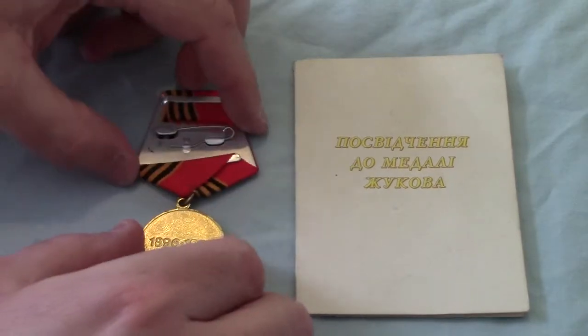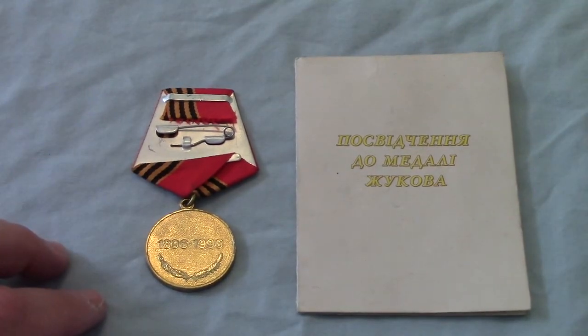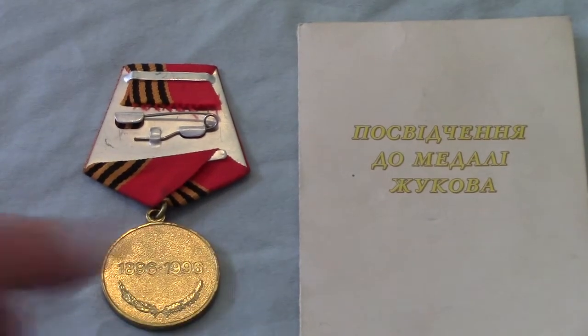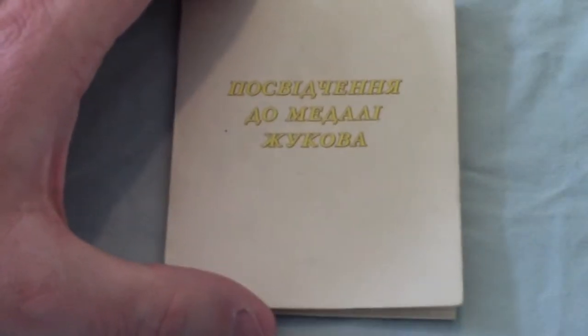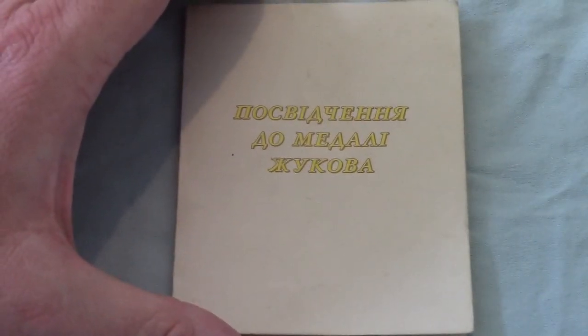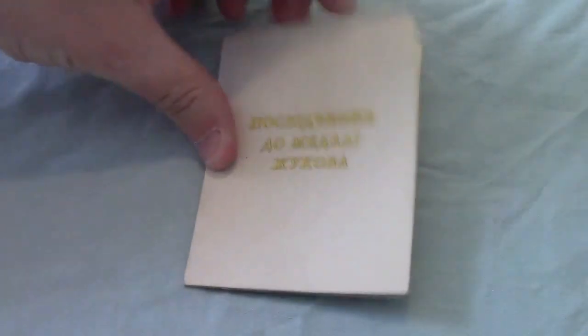And on the obverse side, you have the two dates, 1896 and 1996. He was born 1896. And then 1996 would have been the 100th anniversary of his birth. Well, it actually would be. And then again, the customary award certificate. This one's not too elaborate on the front. Pretty plain on that one.